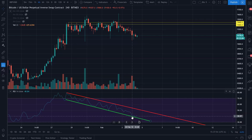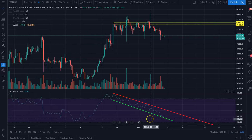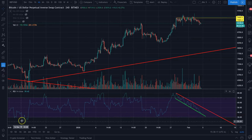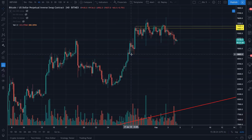So it has created this parallel channel, and essentially what we want to watch for is a break and a close outside of the channel. If it closes above it, that's very bullish in nature. If it closes below it, that's very bearish in nature. And at this point, with RSI sitting down around 40, 41, I think a close below it will take us down into the oversold territory. I think we'll go ahead and dump and punch in, maybe something like this back here or something like this back here. All right. This definitely looks like distribution on a 4-hour chart.